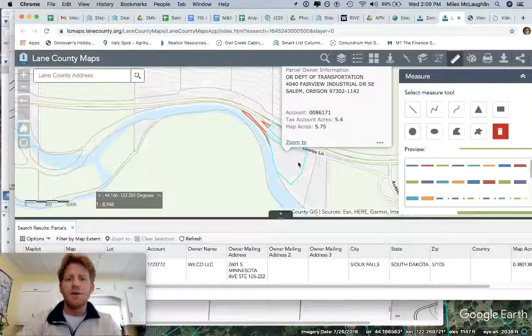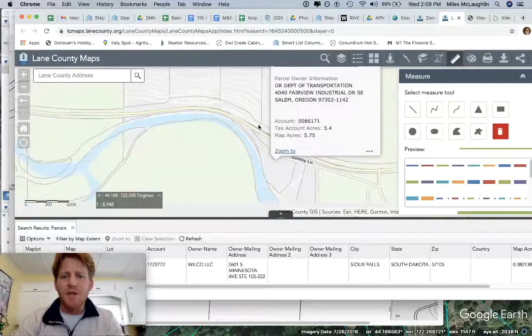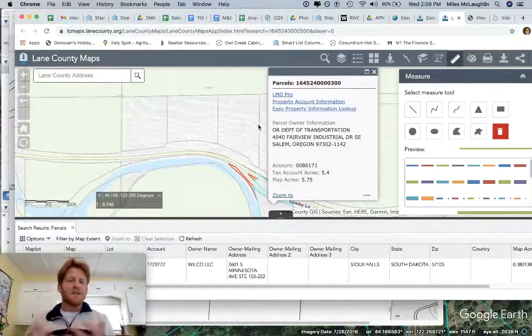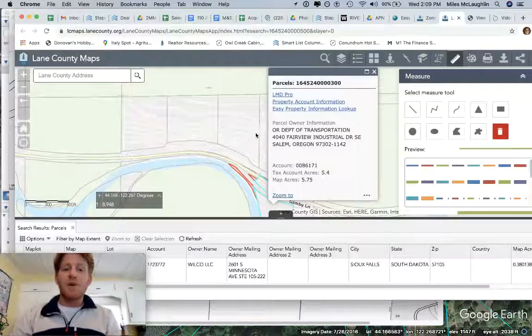People have been asking me who owns the property next to it. The ownership report on the GIS system says Oregon Department of Transportation. Does that mean it's public land? Is it going to be converted into a campground? What are they going to do with it? I don't know. Maybe it's just sitting there vacant. To me, as a buyer, I would much rather see my neighbor being public land or Department of Transportation, something like that, versus private ownership. So that's a really great sign.